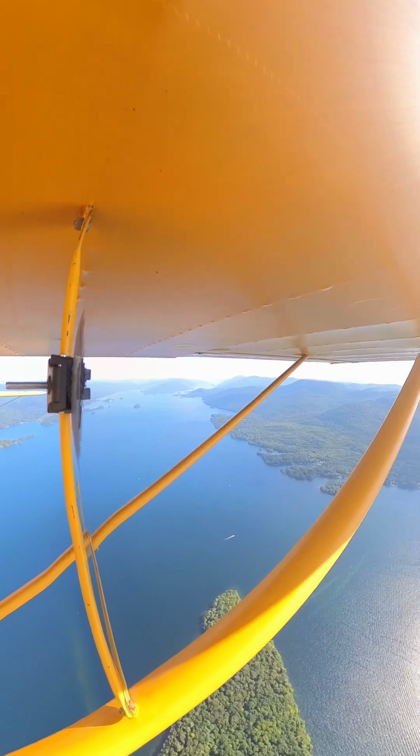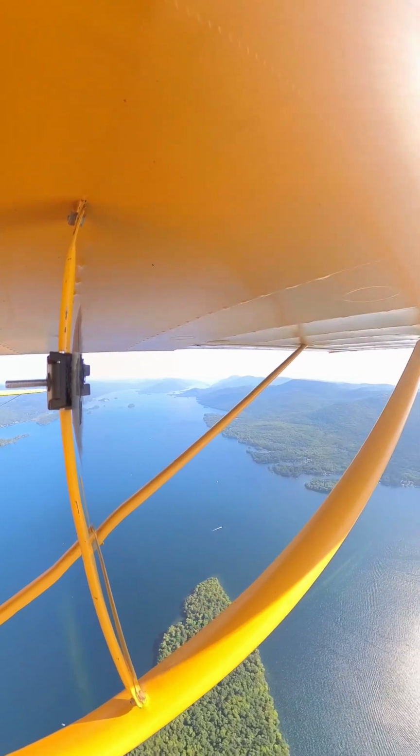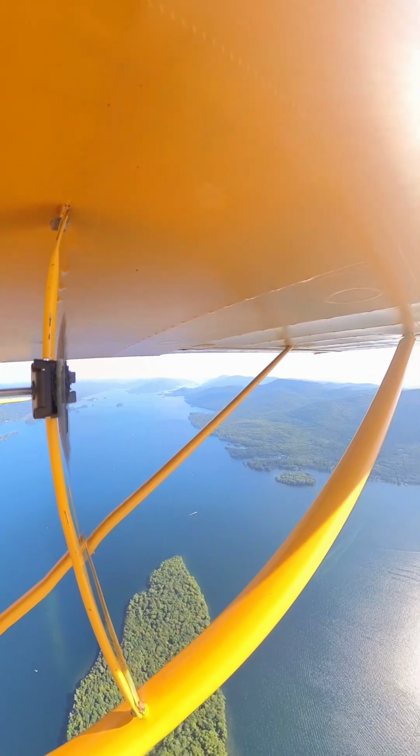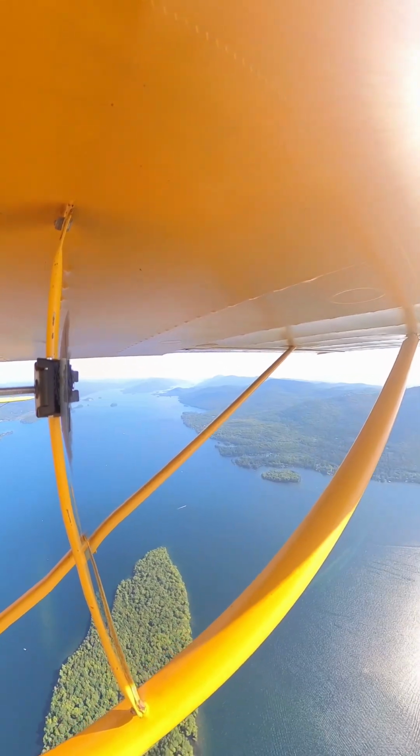2,900. Let's keep it up around 3,000. Looking around. It's a little hazy, but it's not too bad. Visibility is good. I can see Glens Falls.